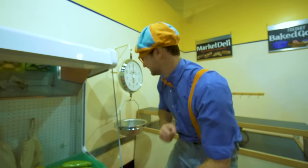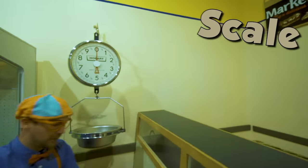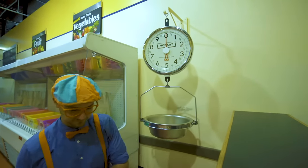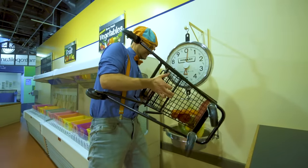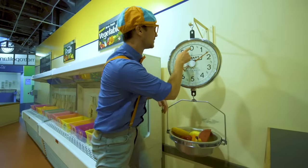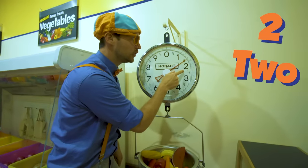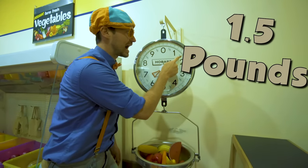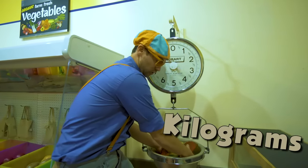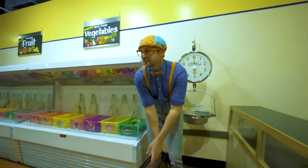Nice and refreshing. All right, let's weigh some of these. See this? This is a scale. You put some food in here, and then you can see how heavy it is. All right, here we go. Whoa! Look! It weighs halfway in between 1 and 2. So that means it weighs 1.5 pounds. You might use kilograms in your local area, but where I live, we use pounds. All right, let's continue to shop.